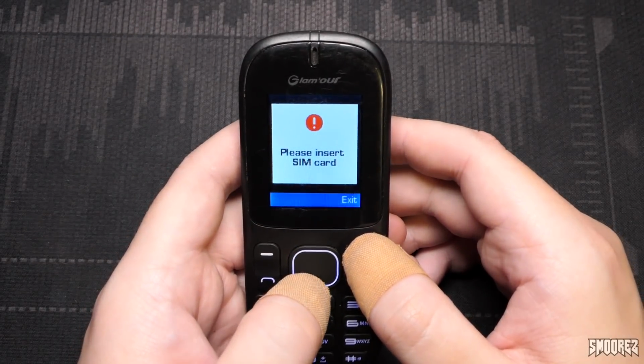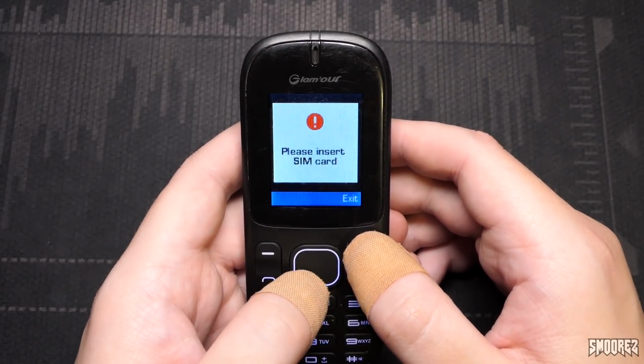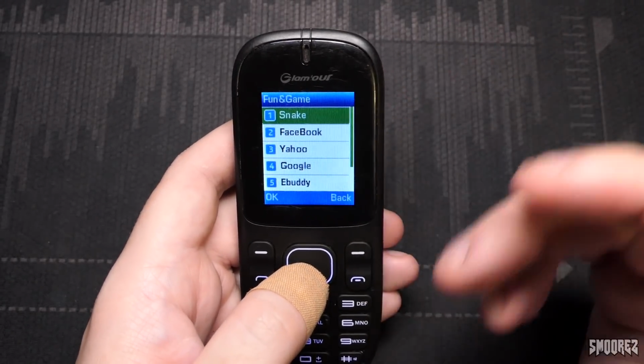Facebook, please insert SIM card. Yahoo, please insert SIM card. Google, please insert SIM card. eBuddy, please insert SIM card. Twitter, please insert SIM card. MSN, please insert SIM card. And that's it. But even if I put a SIM card in, none of these would load.